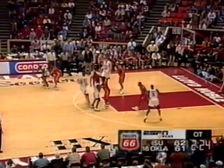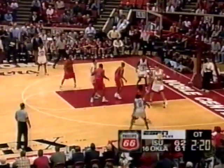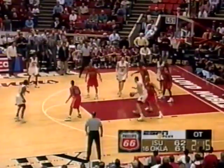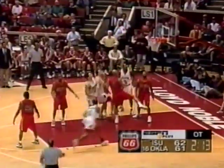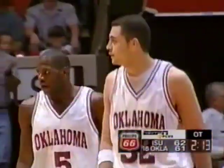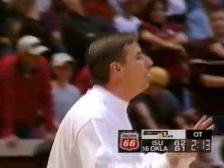Hollis Price. J.R. Raymond. Down again they go to Avila. Kicks it back out. Back in. Inside out game. Avila working against Fizer. And a travel. Iowa State gets it back, leading by a point with 2:13 left in the overtime.